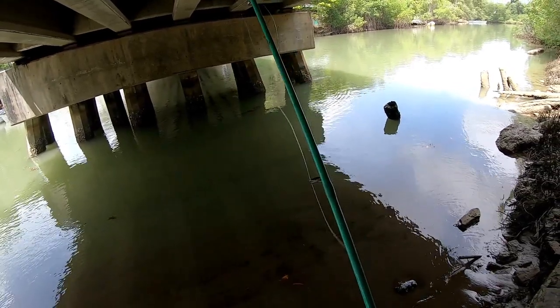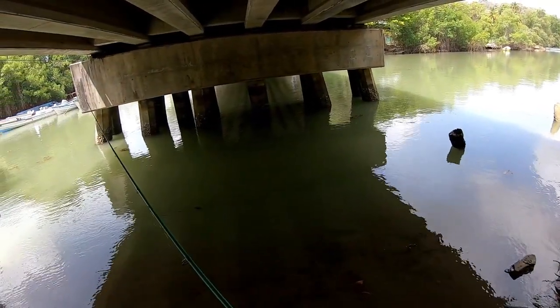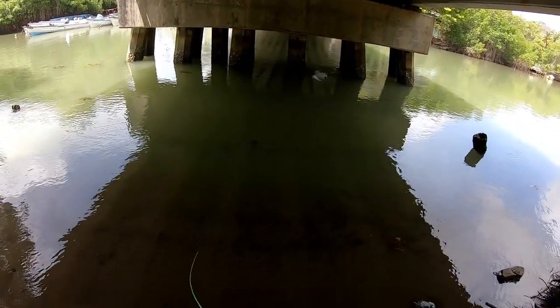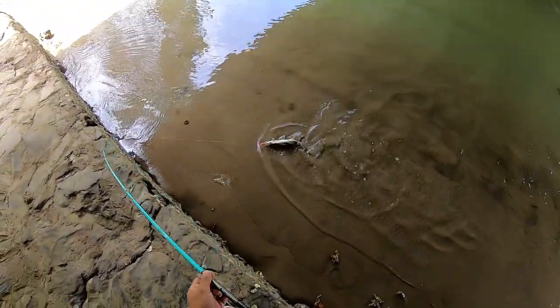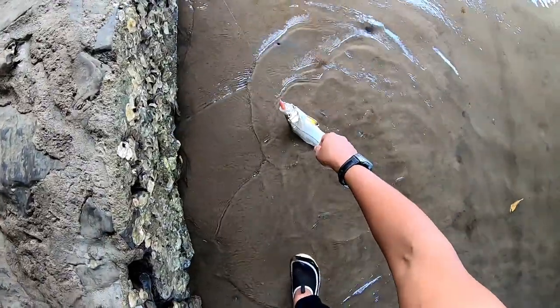That's the throw we want to get right there, guys. This should be a fish. Yeah, like I said, nice one. This one could possibly go home. Oh no, it's not a tarpon. With the tarpon, some guys, their mouths are really soft, so if you try to lift them, they usually fall off.